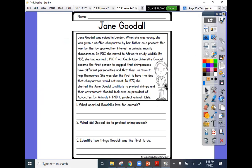And your last activity is the last page of today's packet. You are to read the paragraph about Miss Jane and answer these 3 questions. What sparked Miss Goodall's love for animals? What did Goodall do to protect the chimpanzees? And identify 2 things that she was the first to do. What was she the first person to do? There are 2 things. So take your time, read carefully, and be sure to answer all 3 questions.